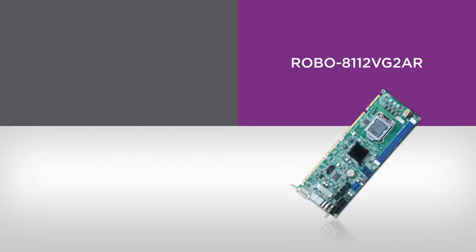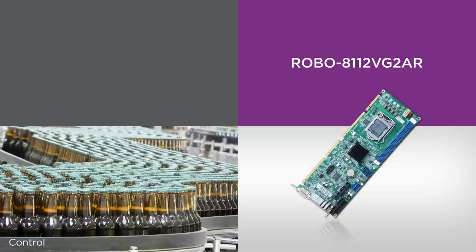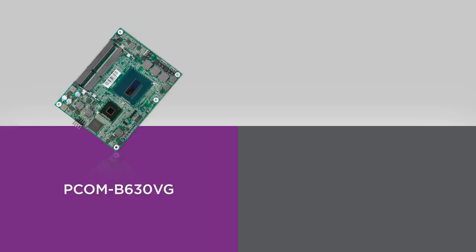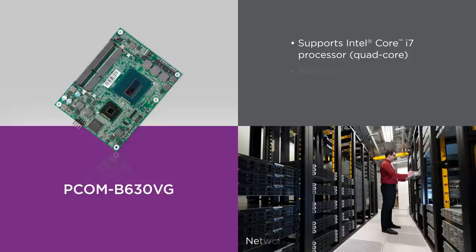Portwell's Robo 8112VG2AR implements flexible PCI Express expansion, which is ideal for a range of applications across several fields, such as factory automation, image processing, medical, and military. PCOM V630VG allows our customers to preserve their legacy components and subsequent investments while minimizing turnaround time, all of which ensures that the costs of inevitable upgrades are minimal.